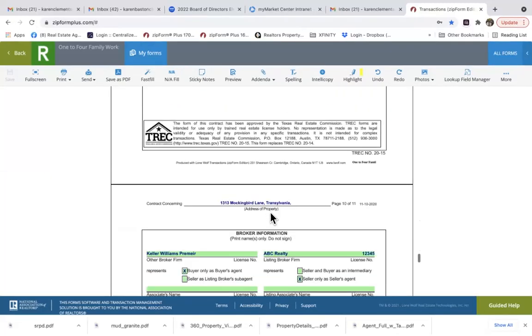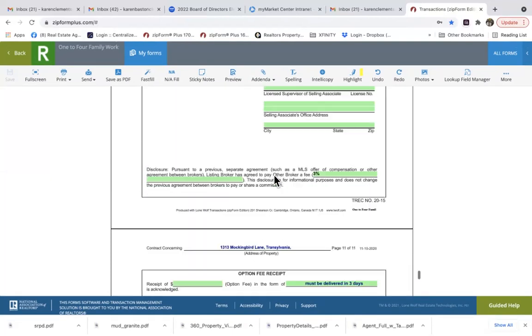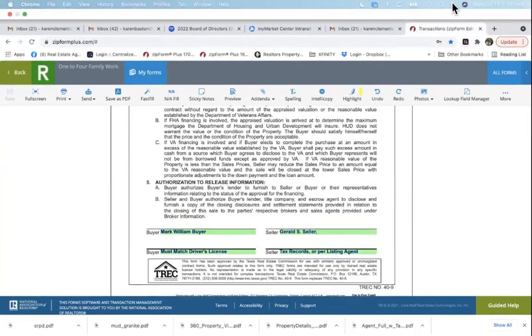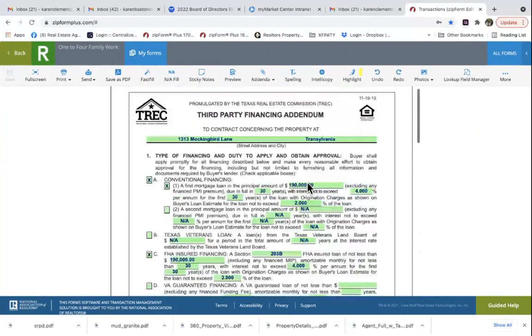So what I want to go through next, I'm not going to go through the rest of this, it's real estate 101 stuff. So I want to go through the third-party financing addendum. Sorry, guys, we might run late. It's 12 o'clock already, and I'm not even getting through half of our contracts, but we're going to run through some really important things I need to make sure you understand.